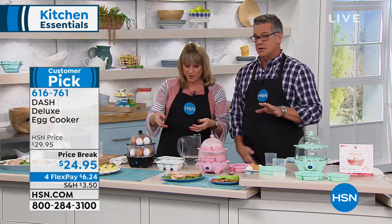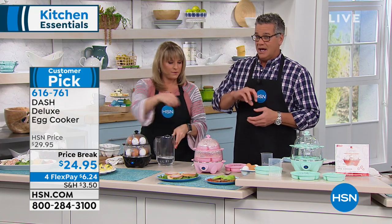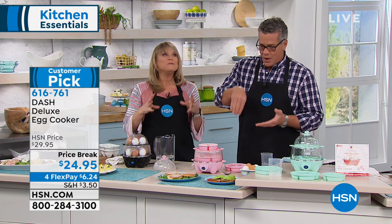And by the way, here's a little trick with mine. After it cooks and I've taken everything out, I just take paper towels, literally, and I wipe out the inside, or a towel. That's all I do because it doesn't come in contact with the food. You don't need to wash it with soap and water. Just wipe it out. It's a little mini steamer.